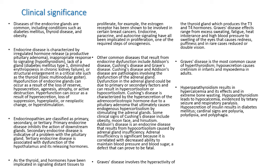Other common diseases that result from endocrine dysfunction include Addison's disease, Cushing's disease, and Graves' disease. Cushing's disease and Addison's disease are pathologies involving the dysfunction of the adrenal gland. Dysfunction in the adrenal gland could be due to primary or secondary factors and can result in hypercortisolism or hypocortisolism.